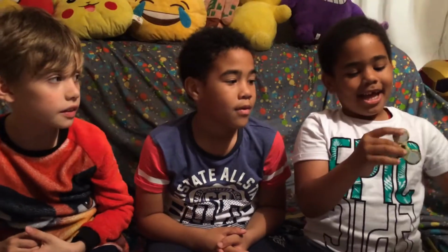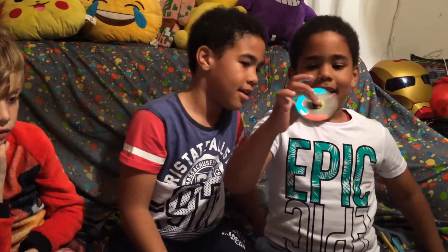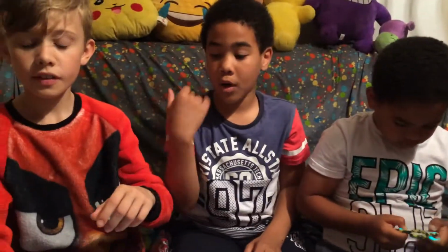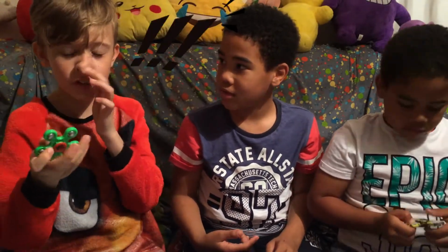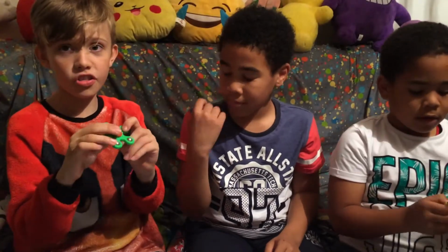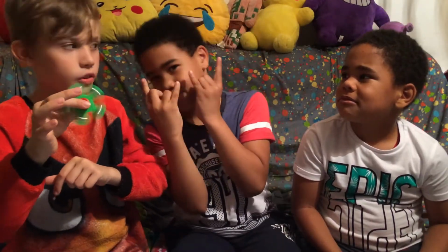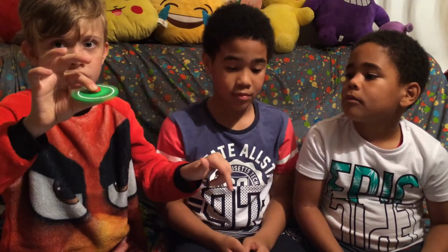I got a camouflage fidget spinner. This is a Hulk fidget spinner of the Hulk logo. Got red finger pads, and it's got ball bearings, really shiny and a bit cold, and it also makes a sort of loud noise, and it doesn't spin for very long.